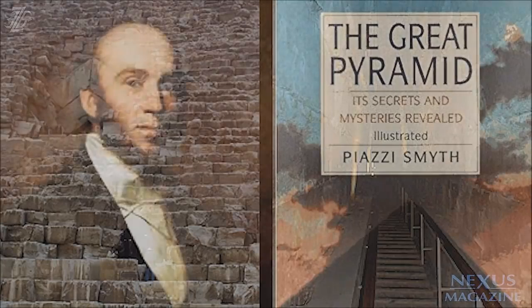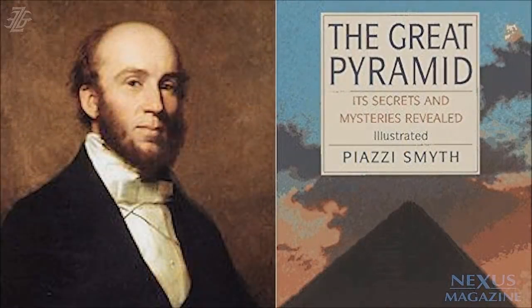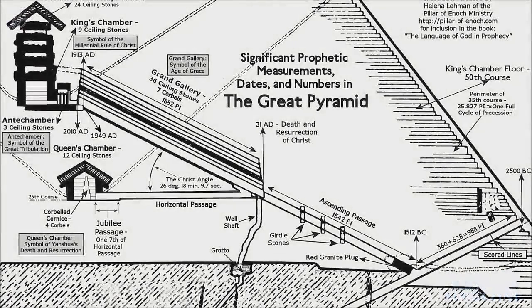The very first pictures were taken by Piazzi Smythe of the interior of the Great Pyramid. You can see from the grotto up to the intake of the gallery, which is built to withstand atmospheric pressure, that the joints are so fine you can't stick a pin anywhere in between. What they would do to bring the water up higher from the grotto area would be to light a fire in this firing hole at the top of the Grand Gallery.